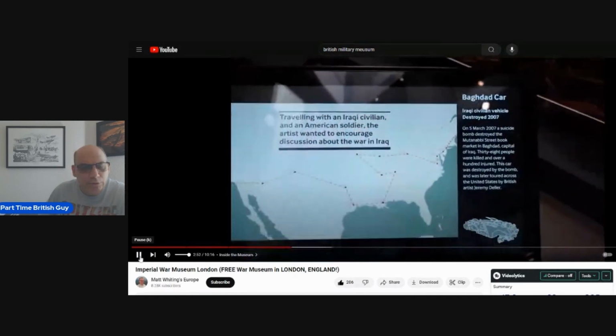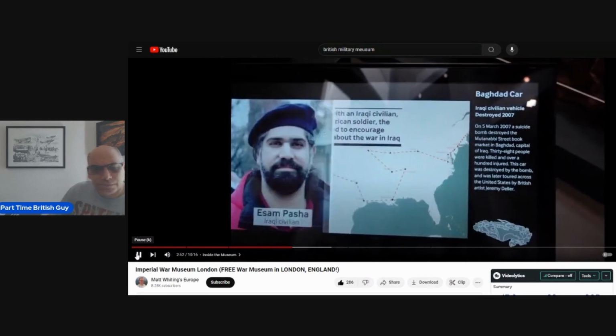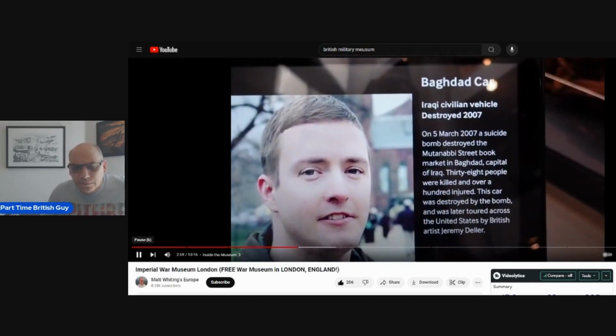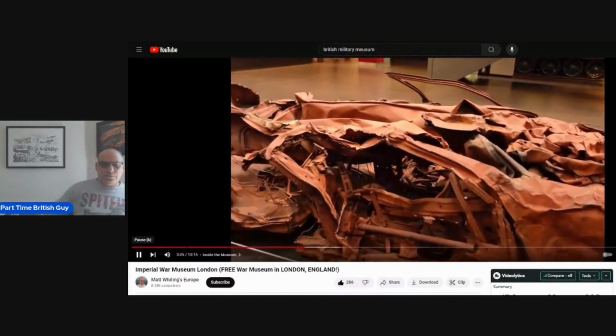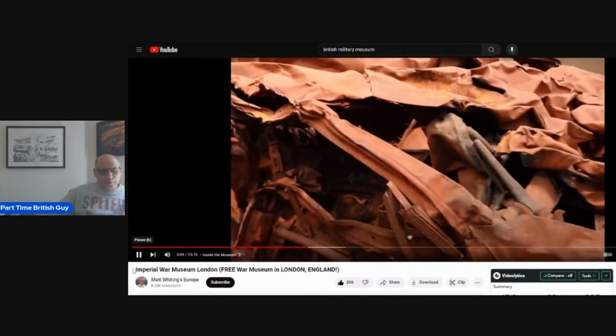Traveling with an Iraqi civilian and an American soldier, the artist wanted to encourage discussion about the war with Iraq. In 2007, a suicide bomb destroyed the Mutanabbi Street Book Market in Baghdad, capital of Iraq. 38 people were killed. This car is the remains. It looks like it suffered quite a heavy fire. It's pretty much melted down.